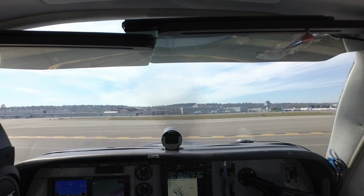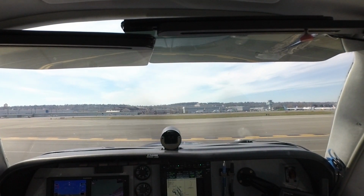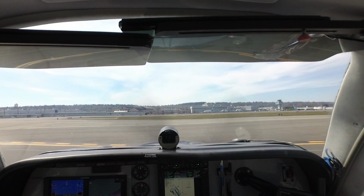Bonanza 1546 Foxtrot, Boeing ground, runway 32 left at Alpha 9er, taxi via Alpha. 32 left, Alpha 9er via Alpha, Bonanza 46 Foxtrot. Clear left and right. It's a slight left turn into the run-up area.